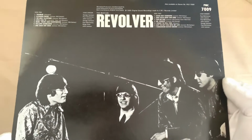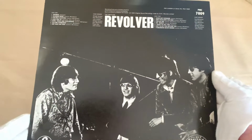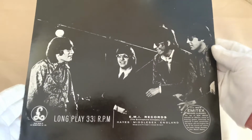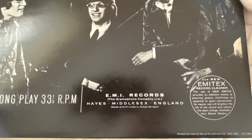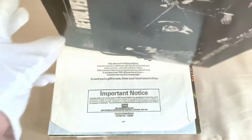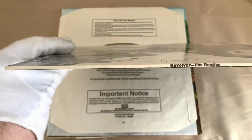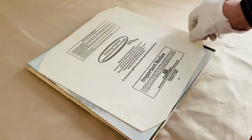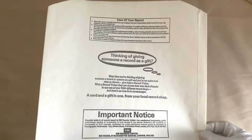And this really is vastly different. If you've never heard the mono mix of Revolver, then it really has got to be heard. It really sounds great to me. It's got some real good differences on some of the tracks, like I'm Only Sleeping or Tomorrow Never Knows. Fabulous album. And there's the spine. Onto the bulk standard EMI inner.